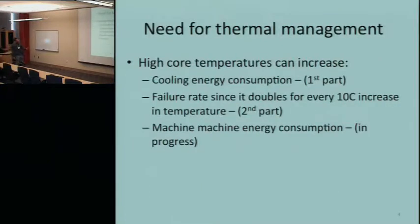So now we come to the crux of my talk: why do we need thermal management? In the first part of the talk, I'll be talking about how high core temperatures can lead to high cooling cost. And the second part of my talk concentrates on the 10-degree rule for reliability, which basically says that for every 10 degrees Celsius increase in temperature, the failure rate doubles.